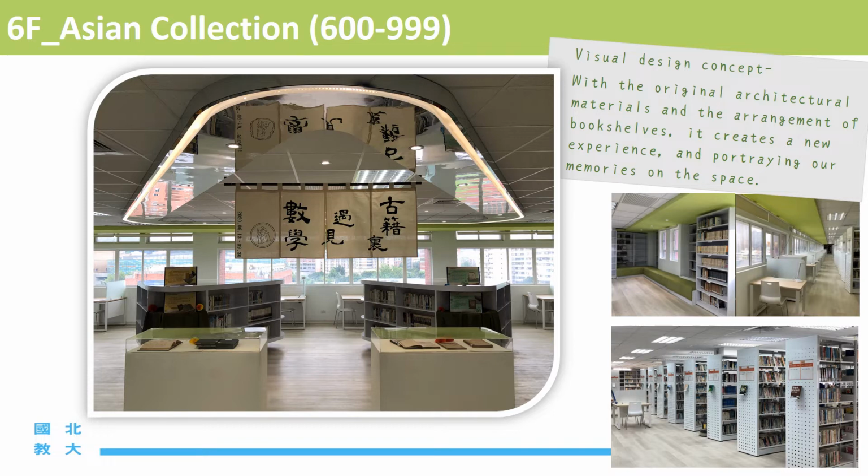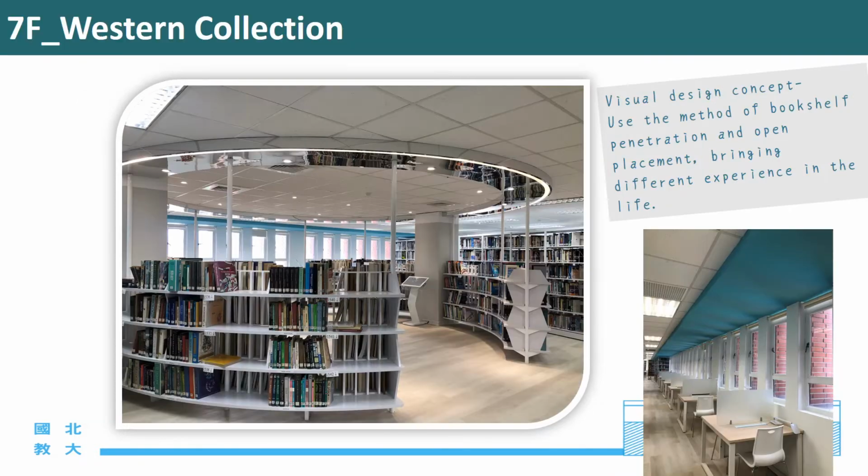The main visual design concept on the 6th floor. With the original architectural materials and arrangement of bookshelves, it creates a new experience and portraying our memories on the space. The Asian collection area 600 to 999 are located on 6th floor.